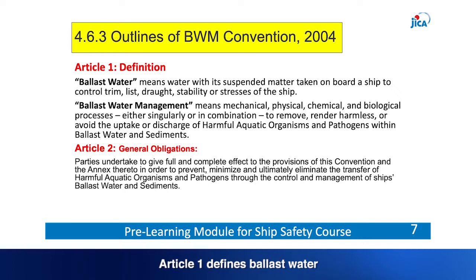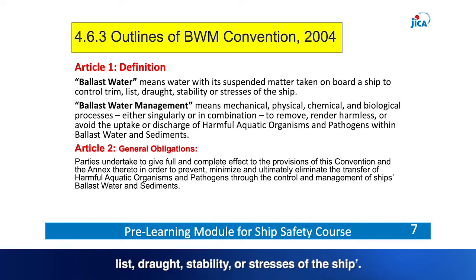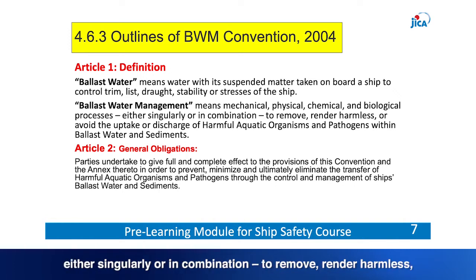Article 1 defines ballast water as water with its suspended matter taken on board a ship to control trim, list, draft, stability, or stresses of the ship. It defines ballast water management as mechanical, physical, chemical, and biological processes, either singularly or in combination, to remove, render harmless, or avoid the uptake or discharge of harmful aquatic organisms and pathogens within ballast water and sediments.